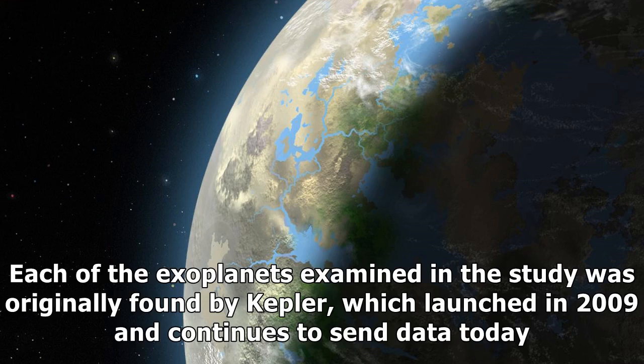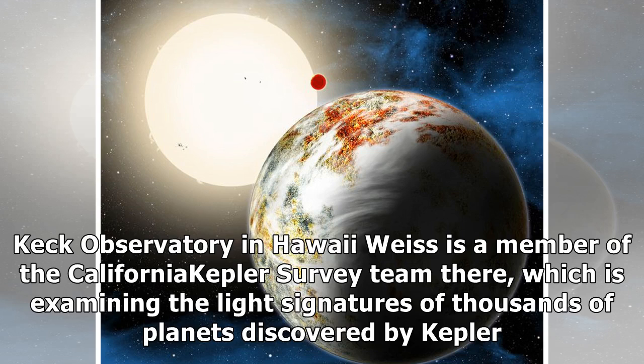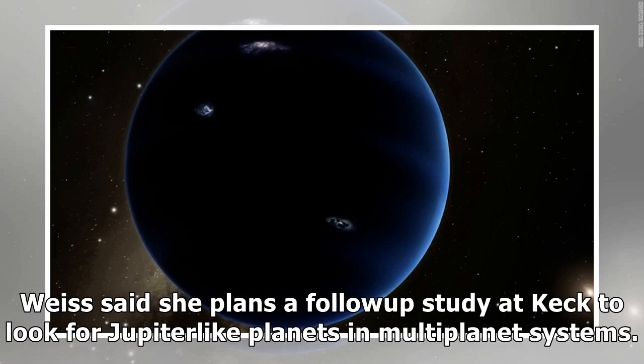Each of the exoplanets examined in the study was originally found by Kepler, which launched in 2009 and continues to send data today. But more detailed information was obtained with the W.M. Keck Observatory in Hawaii. Weiss is a member of the California Kepler Survey team there, which is examining the light signatures of thousands of planets discovered by Kepler.